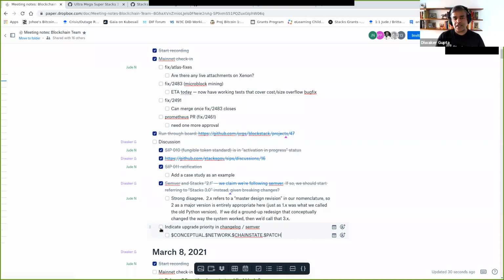So let's move on. I think we're all saying the same thing, which is that we just need to clarify how exactly people should interpret these numbers and how we want to use them going forward, whether or not it happens to match exactly with what Semver says. It's incidental. We should just document how we are using our version numbers, just so that people understand it.